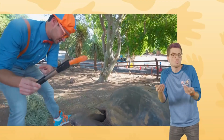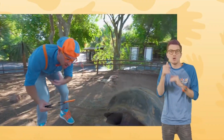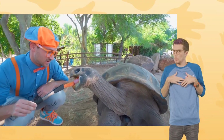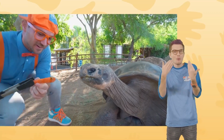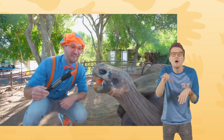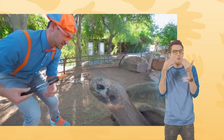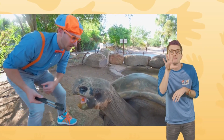Check this out, this is a carrot and I'm using tongs. Because tortoises have really strong jaws. It might bite my finger off. Here you go. Whoa! Oh, whoops, it slipped. Here you go. Whoa! Okay, would you like a little bit more? Yeah? Okay, here you go. Oh, there you go. Whoa!